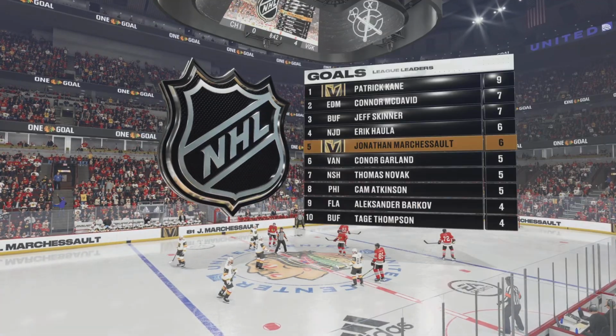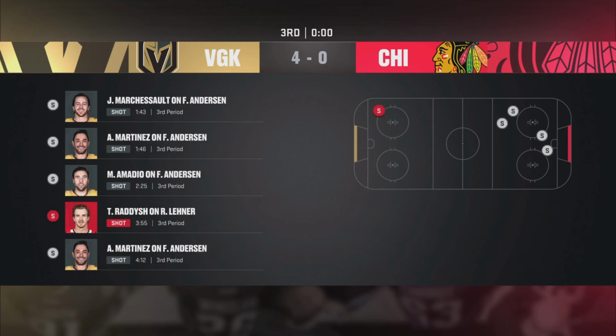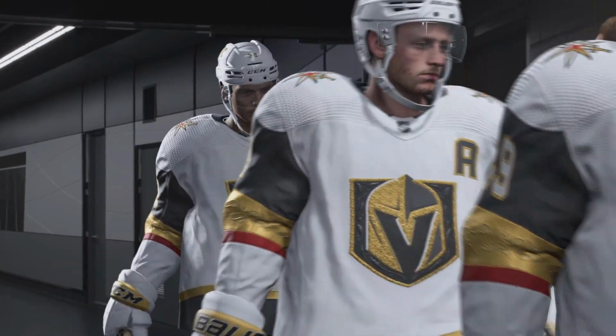Vegas hasn't allowed for any let-up in the third period. They continue to apply that pressure. They're applying the pressure, and they've dominated the game right from puck drop. I mean, their opponent has no answer or any pushback because of the way they're playing.